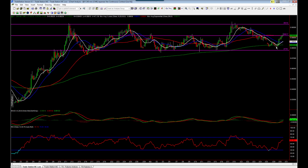So for me, I'm looking at trading opportunities in between these levels at this moment in time, and what we can start to see here is we've got a nice move up on the 4-hour chart.